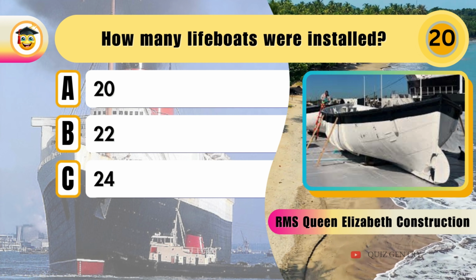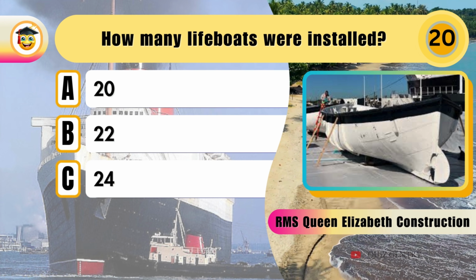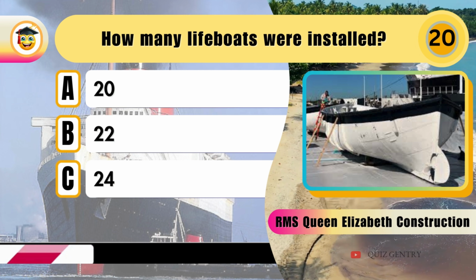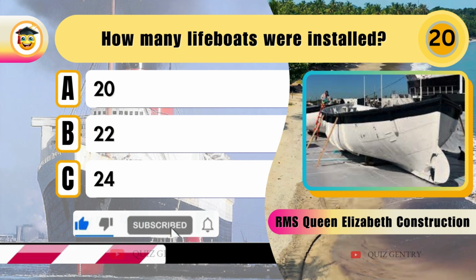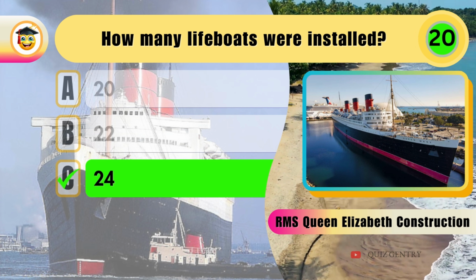Question 20. How many lifeboats were installed? 20, 22, or 24? She was equipped with 24 lifeboats.